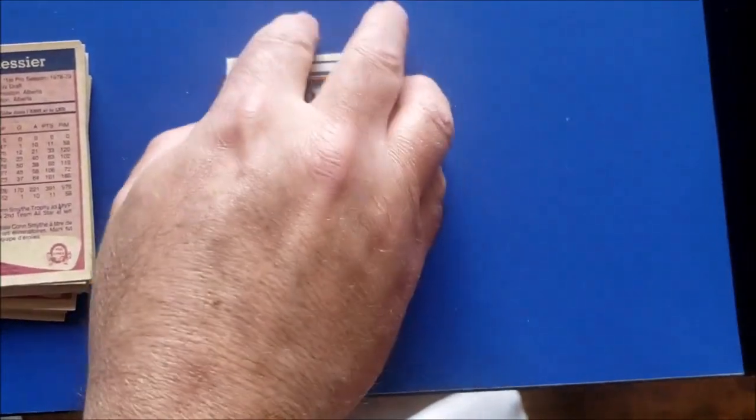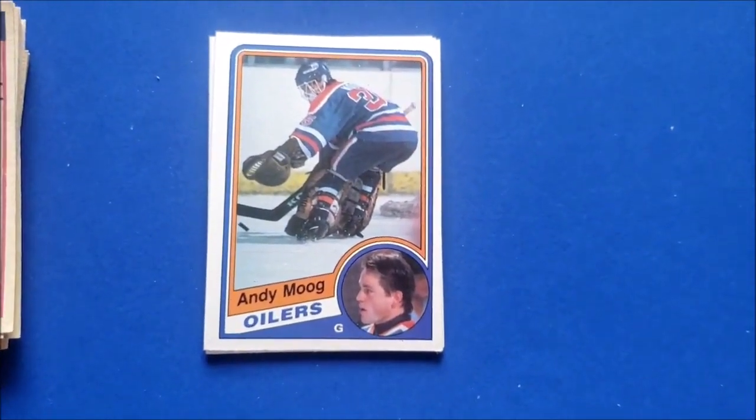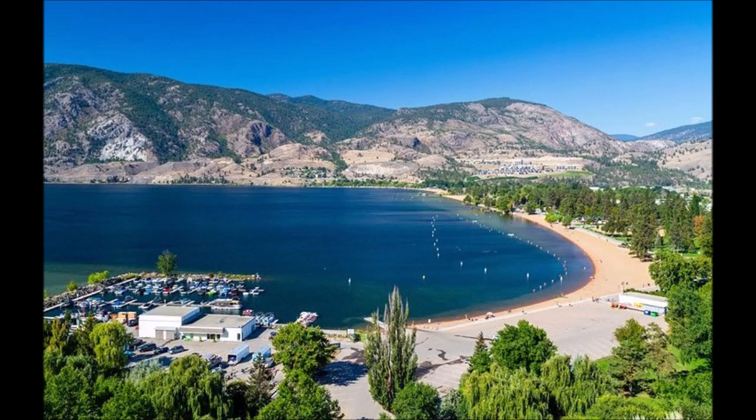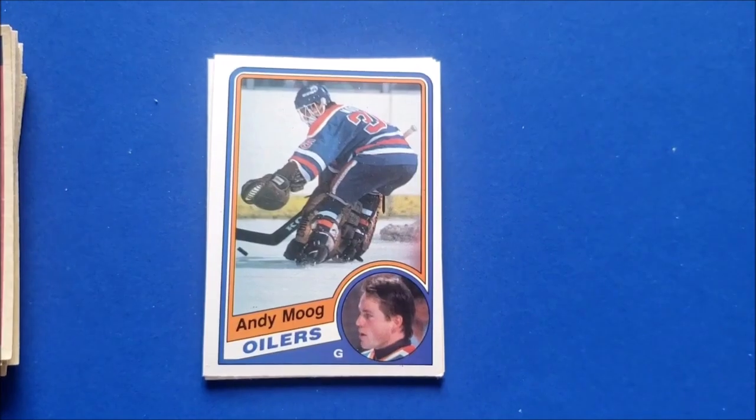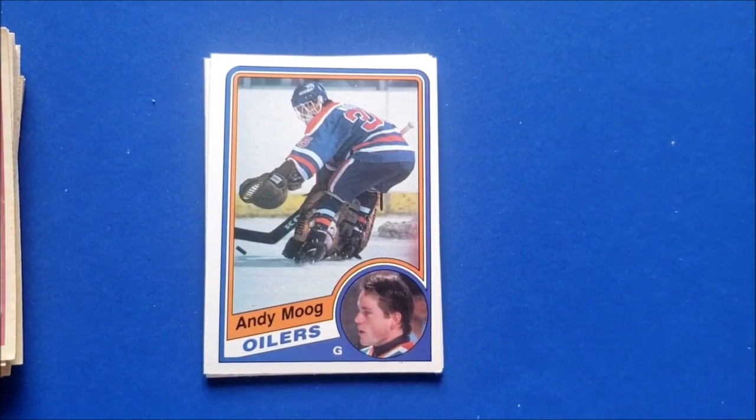Moving on, Andy Moog. From, can you guess where? That's a pic of Skaha Lake in Penticton, BC, about an hour away from me here.